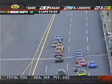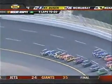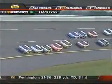Newman and Busch got to figure what just happened right there, man. We were just leading the race. We just got shuffled. The 25 is basically blocking a little bit right now for the 24. He's got to help his teammates out. He can't move.